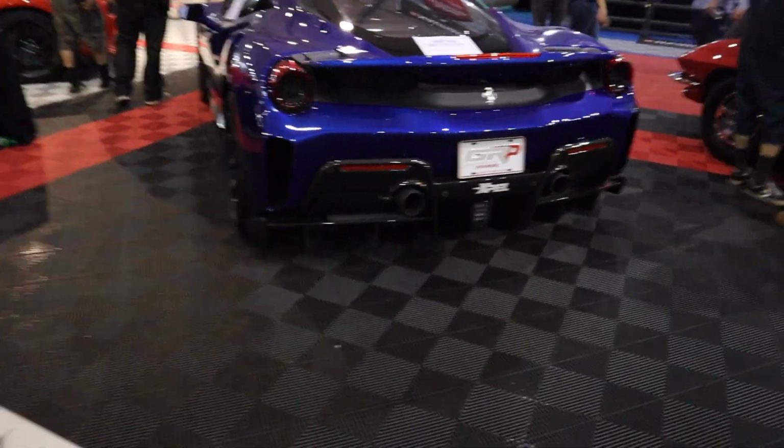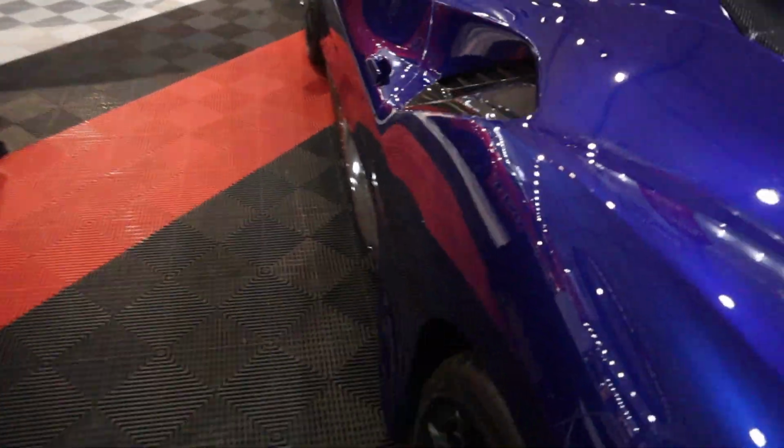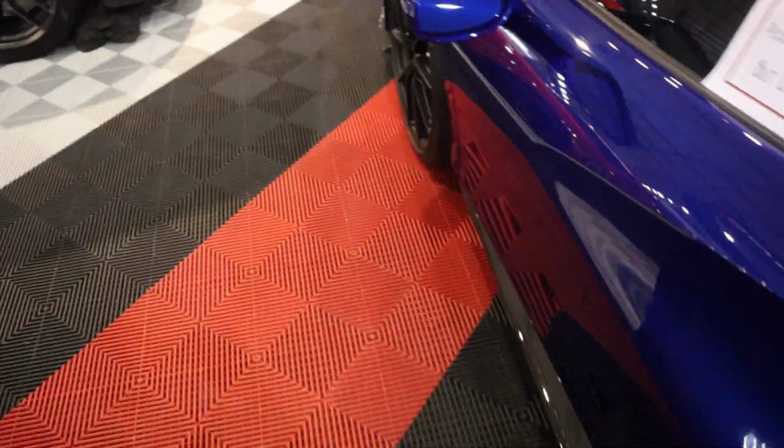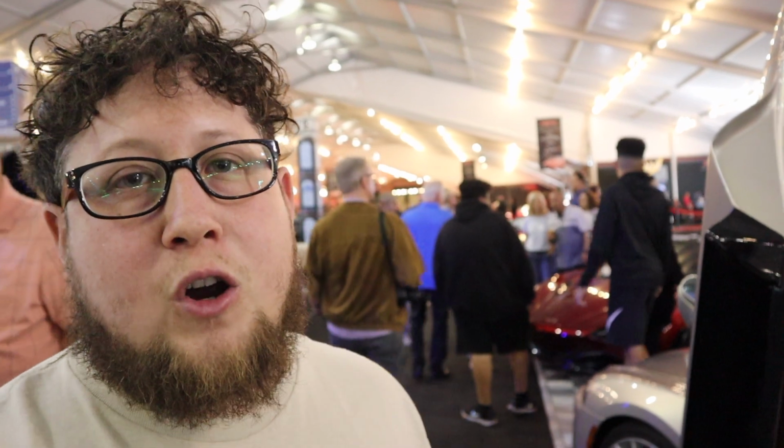Let's go ahead and transition to this bad boy too. 488 Pista. The 488 is actually about to get replaced. They've got the Tributo, the F8, on the way. I don't think we looked at that stuff. I'm a little bit overwhelmed because there's just so much McLaren stuff in this booth right here. I'm not as techie as David on some of the newer cars because lately I've been kind of slacking on my research. But the first time we saw this car was at the Cars and Coffee in Scottsdale.